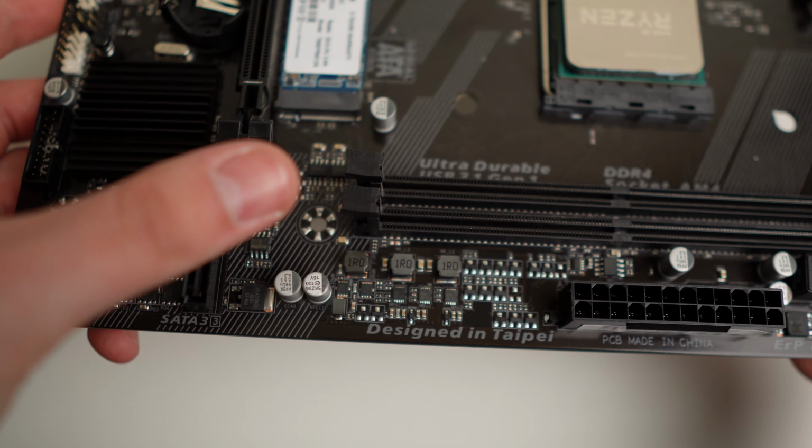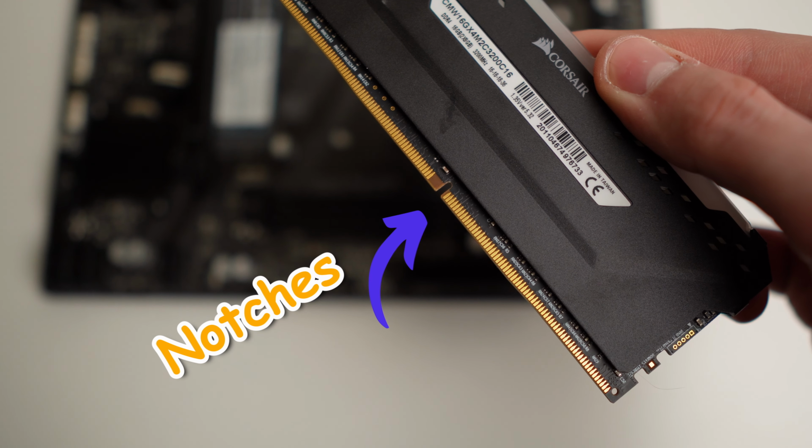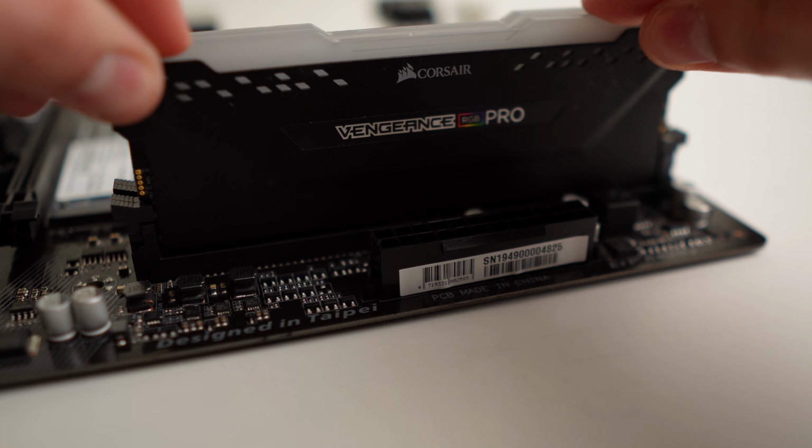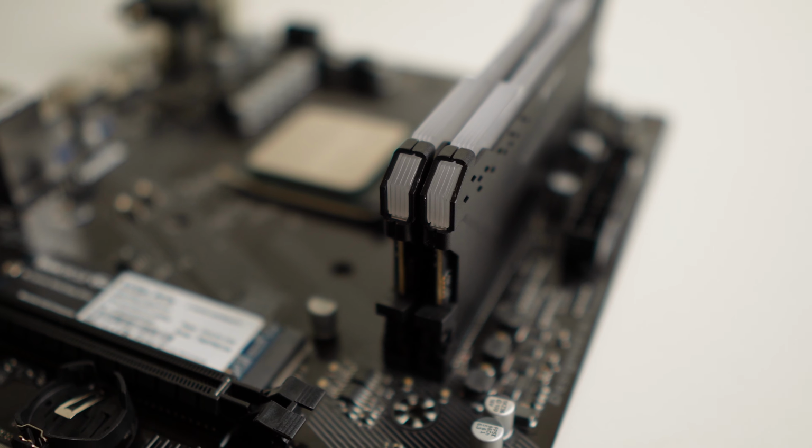To install the RAM, simply pull back these tabs, line up the notches, and firmly push down. It should click. If it doesn't click, then try the other way. Make sure the notches are lined up. You don't have to go with the RGB RAM kit, it's just what I had on hand.